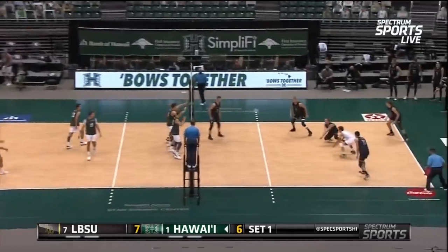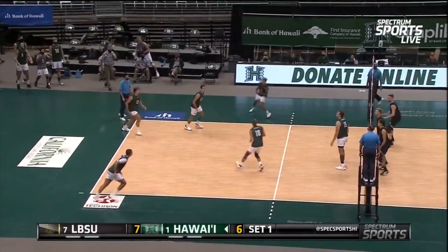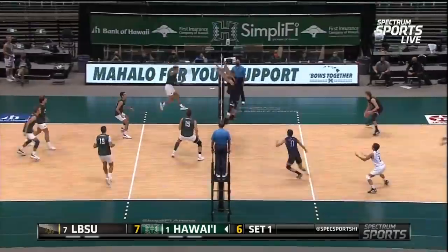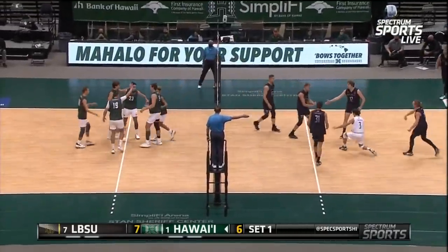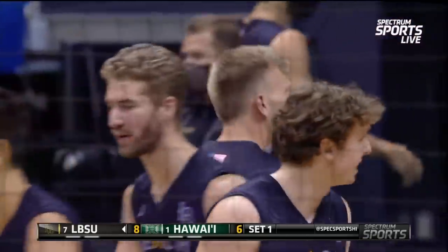Six serving seven, loops it over the net. Middle set, there is Anderson. It's dug up by Rosenfeld, so outside set goes to Galloway, and he is stuffed. Anderson putting up the wall, the 6'8 junior from Middleford, Denmark.